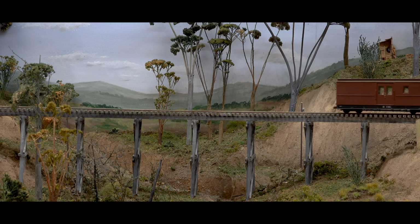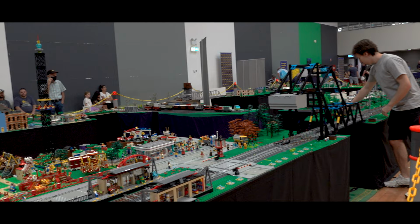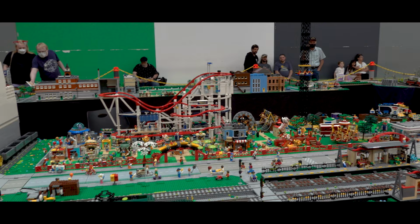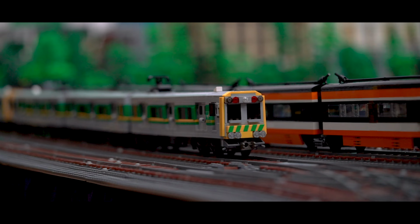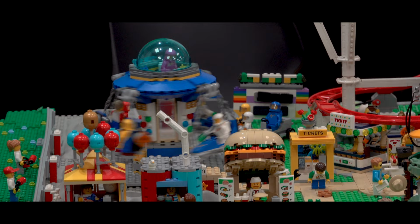Melbourne L-Gauge Train Club is a team of dedicated Lego and train fans that are committed to designing, building, and presenting some of the largest and most amazing Lego train layouts in the Southern Hemisphere. Each of their members spends countless hours creating and contributing to the layout, including, but not limited to, buildings, bridges, landmarks, dioramas, and of course, brick-built trains and rolling stock.